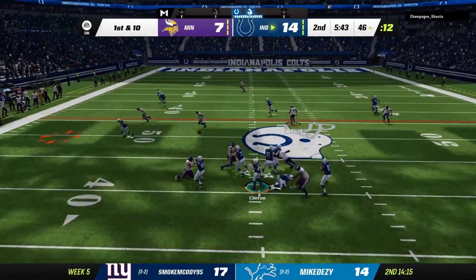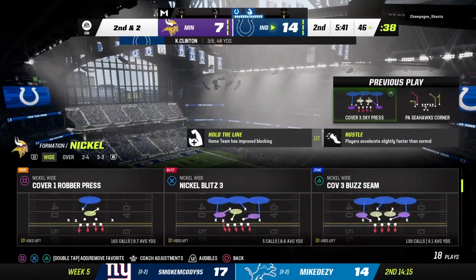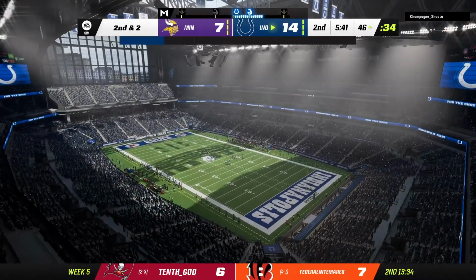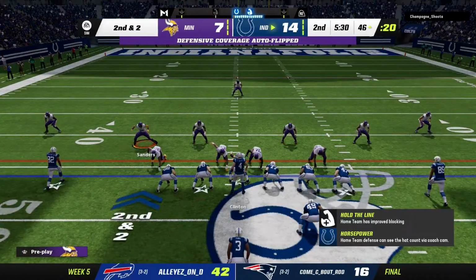Now a play fake here on 1st down. Throw left side taken in by Washington. And he's able to take it across midfield before going out of bounds. Only needing 2 yards on 2nd down.